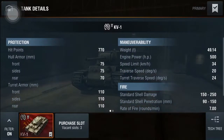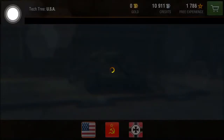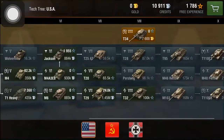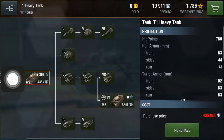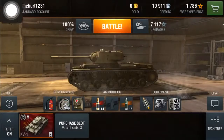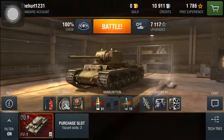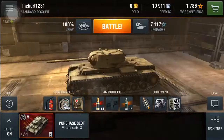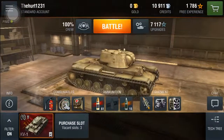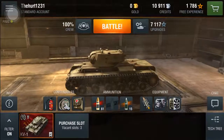Now the whole armor doesn't seem that good, 75 millimeters. If we take a look at the T1 Heavy, the T1 Heavy has 83 millimeters of armor. Now that may not seem like that much more, and in all reality it isn't too much, because the sloping on the KV-1 is quite good. If you take a look at the sloping, you can just kind of imagine the angle it's at. It's at a very good angle.